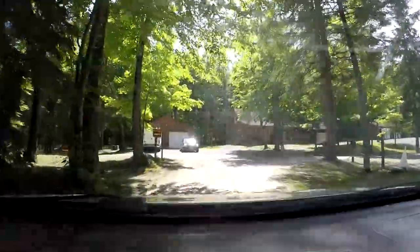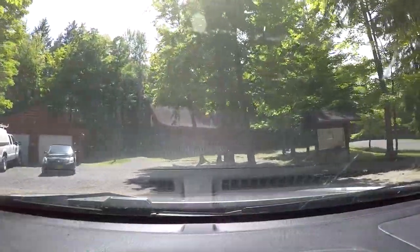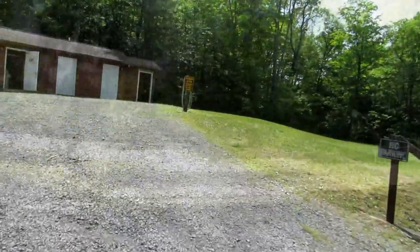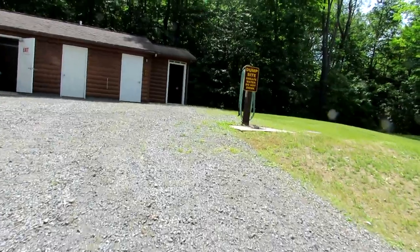Bare bones park, just 11 sites, and first come, first serve. Bathrooms here.